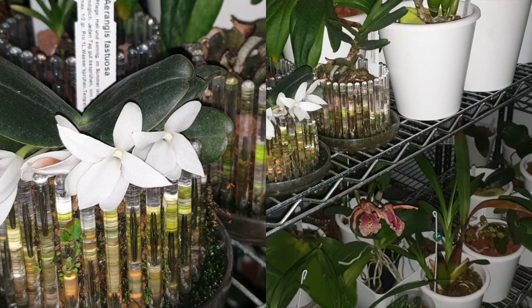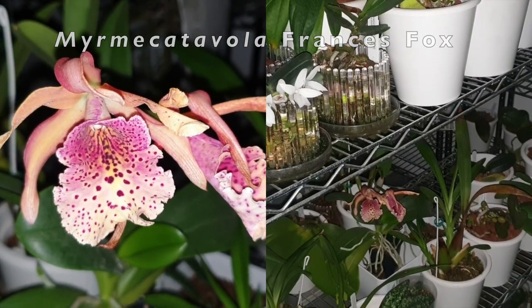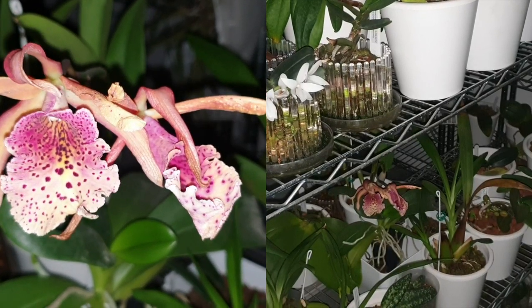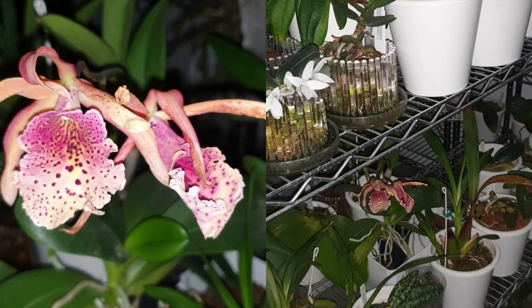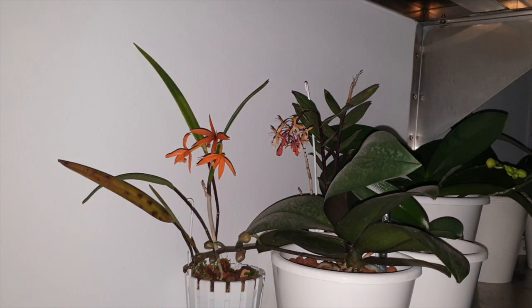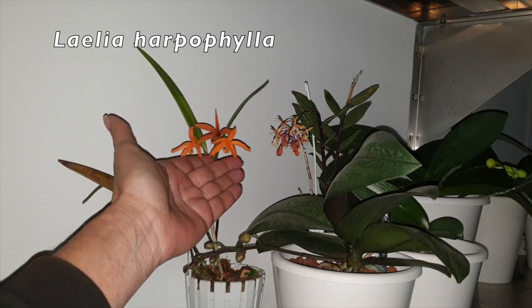And look, a Francis Fox against all odds. Now her blooms aren't very pretty, but they've taught me a lot throughout the winter while she was forming her buds and actually bloomed out. There is still something else lurking in here though, even though not as beautiful as it once was. But here's laelia harpophylla. Deserves a mention.